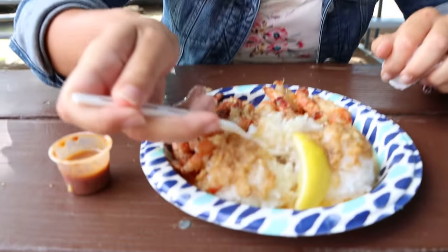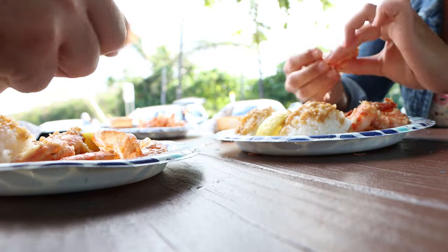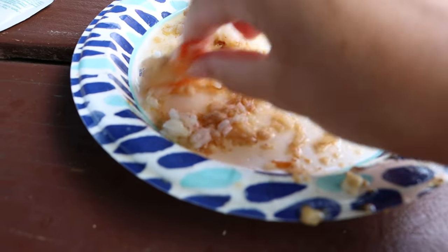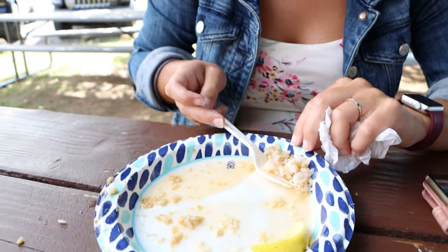We do it for the rice. But that's why we got the rice. I'm just soaking up all the flavor, all the juices, all that goodness down at the bottom here. That's good. My rice has soaked up a lot of garlic juice goodness. Really, really good. I am gonna probably be breathing fire for the rest of the day because it was a lot of garlic, but I like garlic.